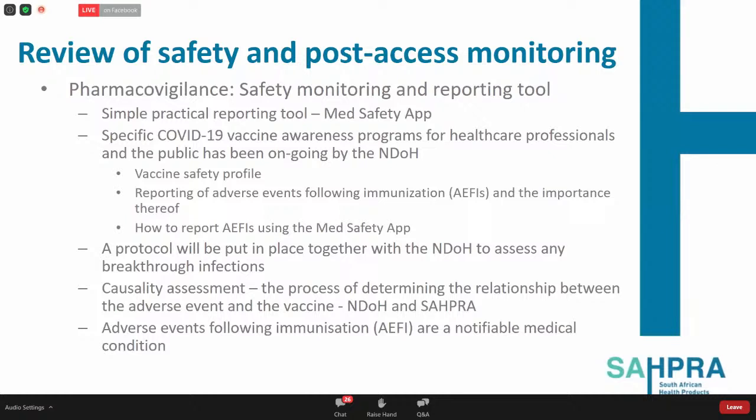Again, there have been a number of awareness programs held with healthcare professionals around the profiles of these vaccines, and on how to report these adverse effects following immunization utilizing this app. Also, some of you may have heard about breakthrough infections. That is where you receive a vaccine, and you may also get infected. Because we are aligning the MedSafety app with the current web-based testing tool, we will be able to link the two and detect any breakthrough infections.